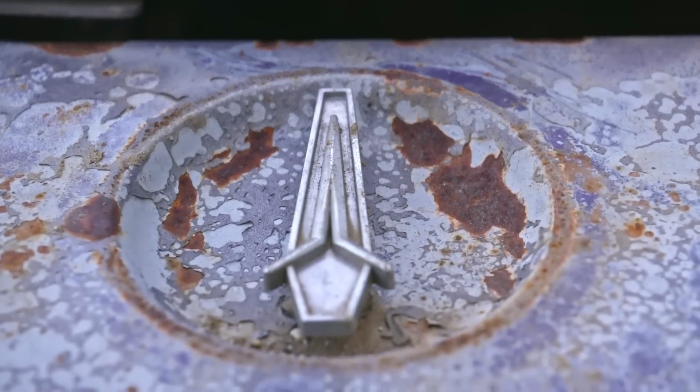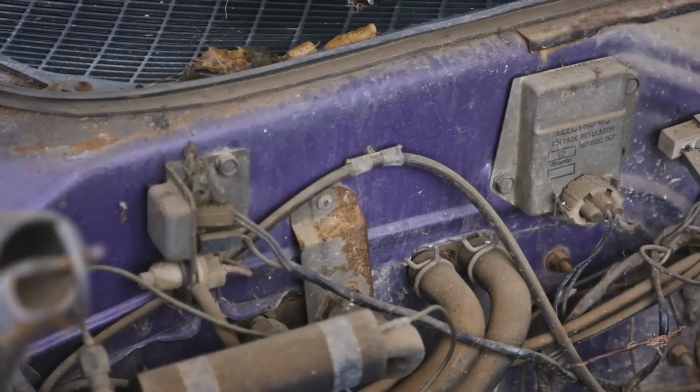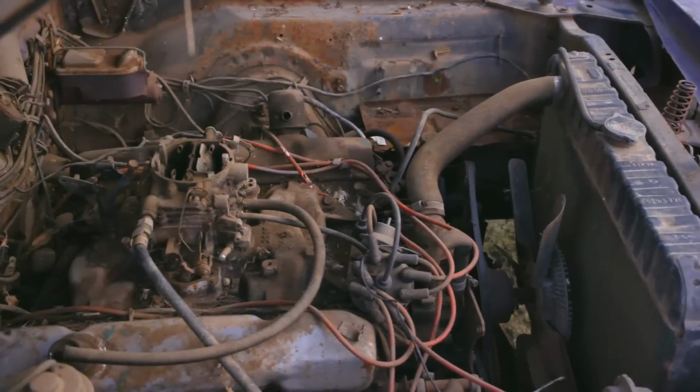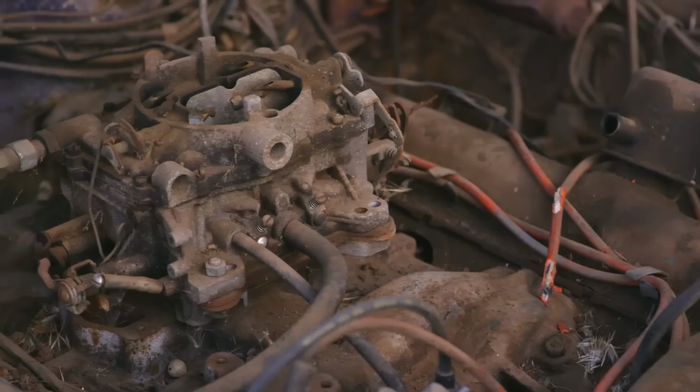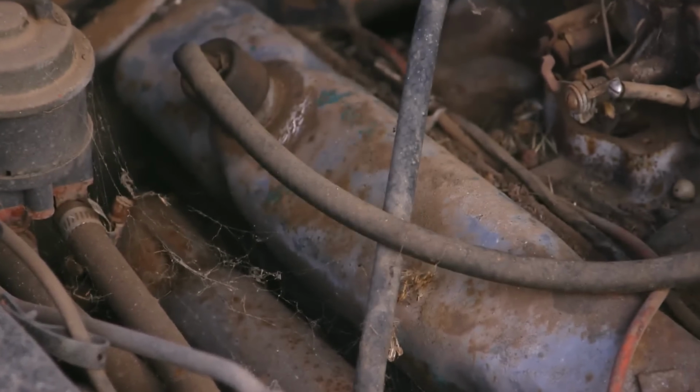So Steve's car is a 1971 Plymouth Satellite, and here's what makes it great. This thing came from Chrysler with purple paint. But I'll tell you what it did not come with. A 383 Mopar, because this 383 Mopar was swapped into the car. It is not really original. Was this a small block car or something? It was a 318.